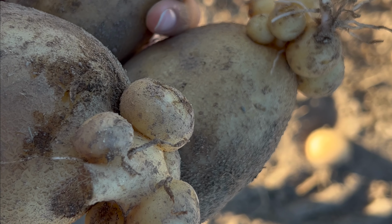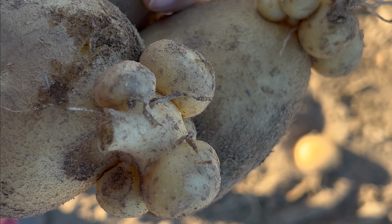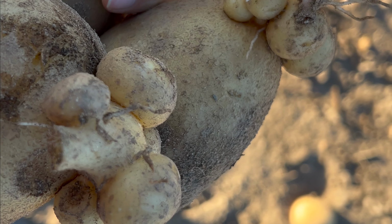All right, here are some wild knobs that they have on the potatoes. Not all of them are like that. There are some over here you can see in the ground that are not knobby, but these ones have lots of knobs on them.